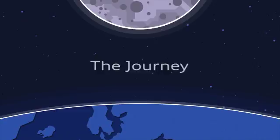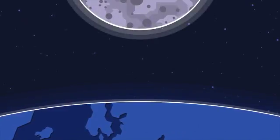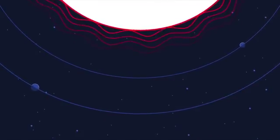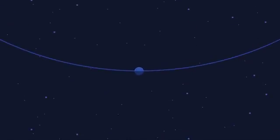A trip to the moon is not easy. First, the enormous gravitation of Earth has to be overcome. Then, hundreds of thousands of kilometers are waiting to be crossed, full of harsh darkness, the intense radiation of the sun, and extreme temperature changes.